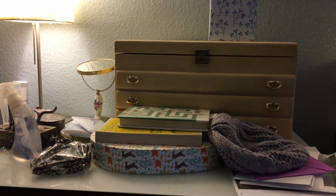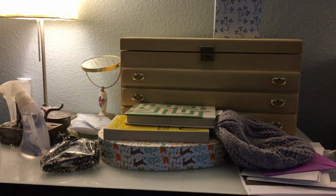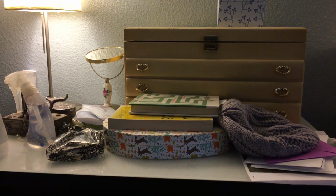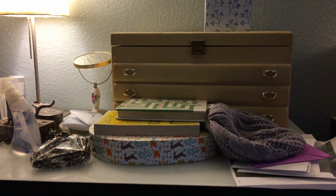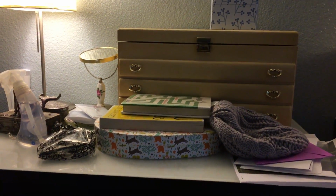All right, so first let me show you what I have and the problems that arise with how I have my jewelry stored. First I wanted to show you the realistic stuff going on here, because I have parts of my house that have gone through this process and they look amazing, and I have parts that I haven't gone through and they look like this.